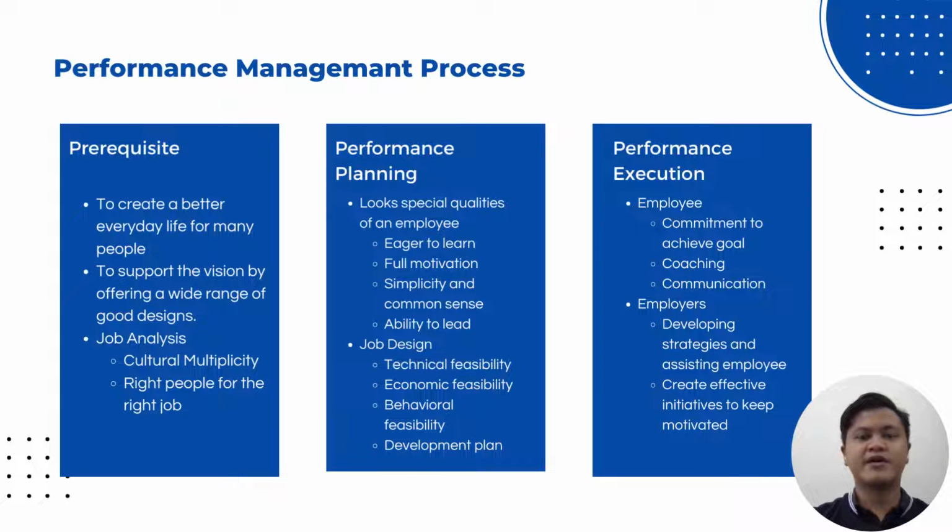IKEA employee recruitment has two methods for the job analysis process. The first is cultural multiplicity. Essentially, this is one of IKEA's concerns regarding its recruitment policy. Maintaining a strong IKEA culture is one of the most important factors in the IKEA concept's continued success. This diversity of employees generates more ideas and new perspectives to create more innovative products for IKEA's success.